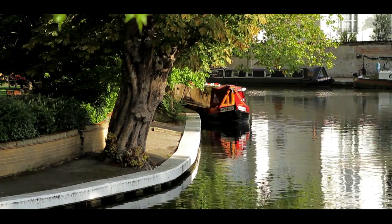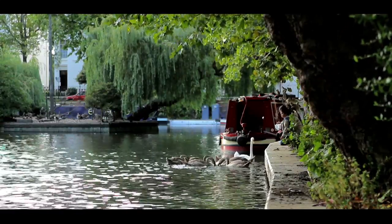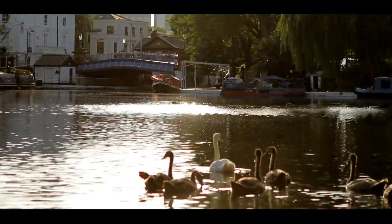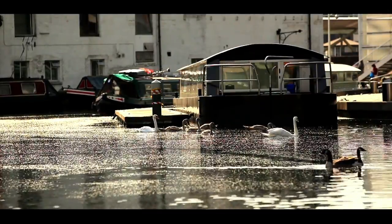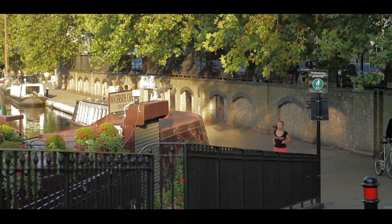The amenity here is amazing, the tranquility, and people like Virgin, who've recently moved their HQ to Paddington from Hammersmith, say this is the best possible working environment we could have imagined. You walk outside your office and you've got swans and cygnets and Canadian geese gliding past on the canal. You can run along the towpath at lunchtime to Little Venice. You can't get that anywhere else in London.